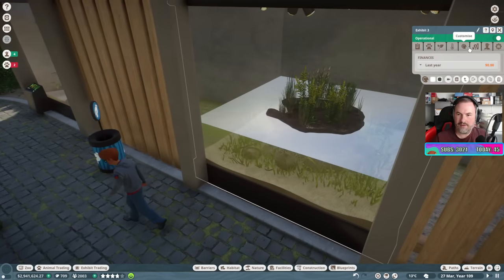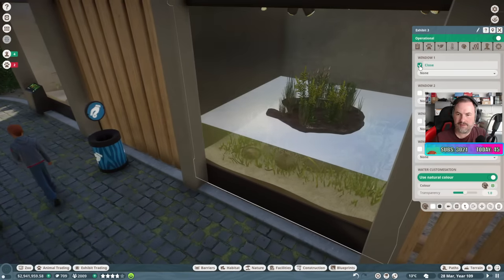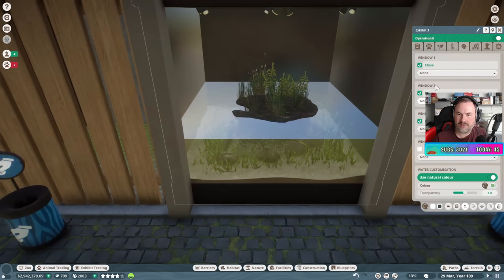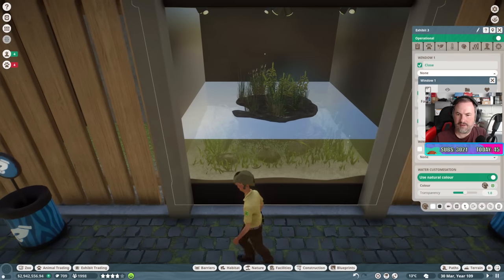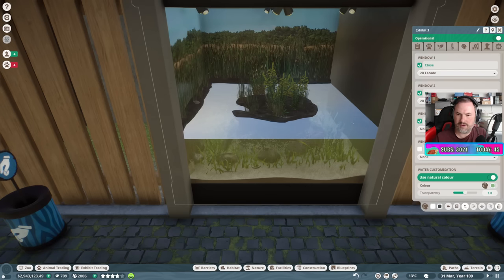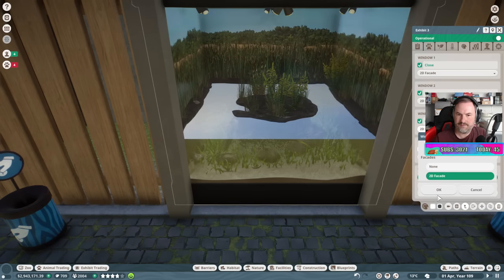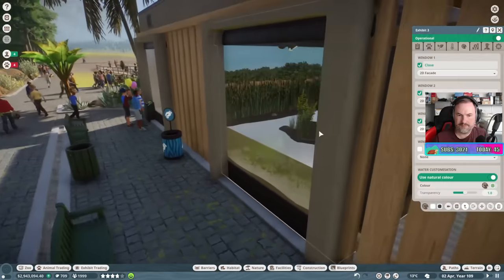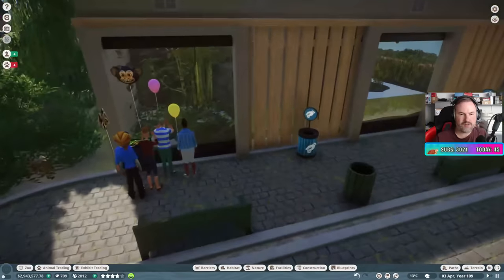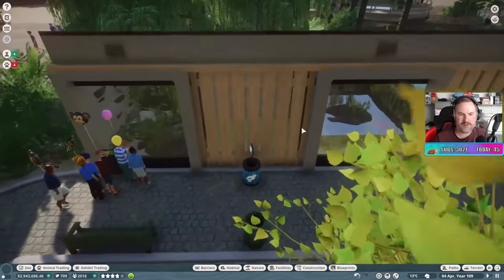Okay. Customize. Close that. Close that. Close this. And then we'll do the 2D facade since we can't do a bigger one. Then once we do some more research, we can add some lights and some other stuff.